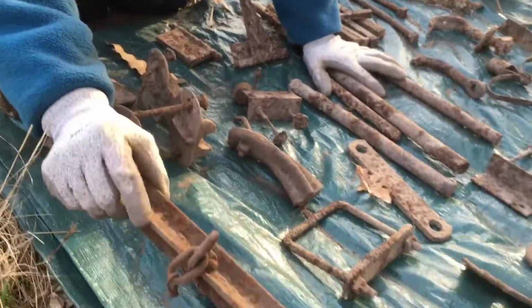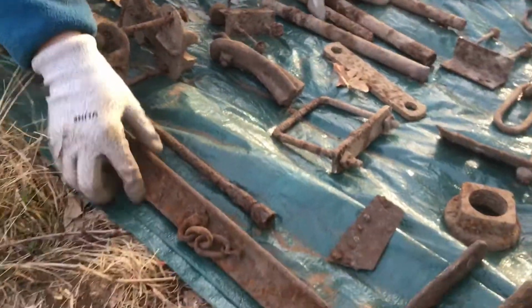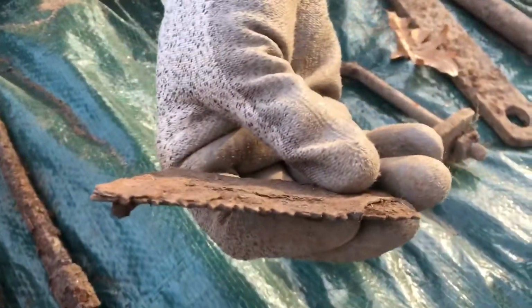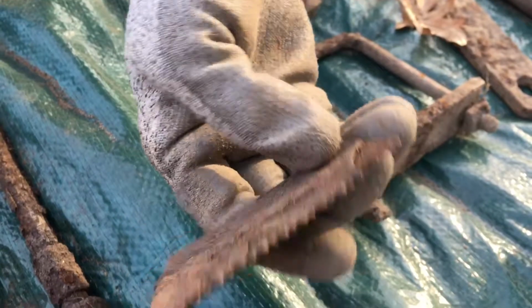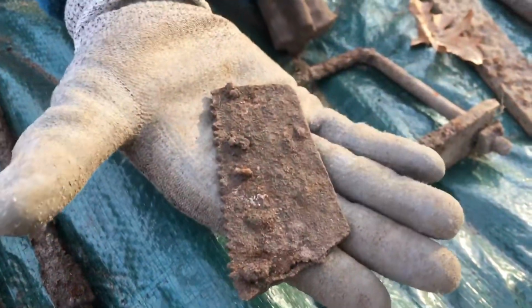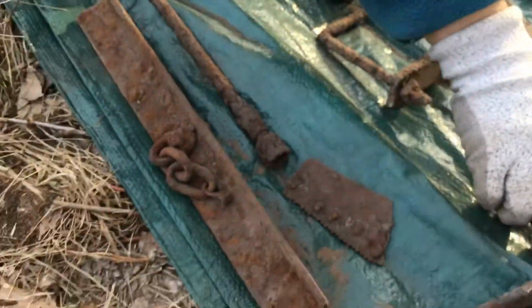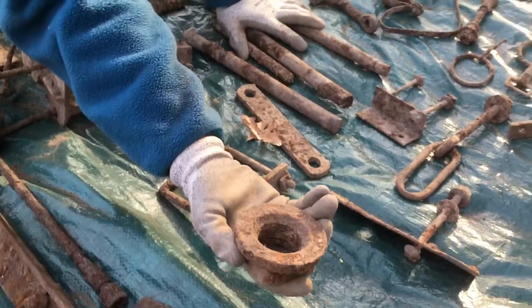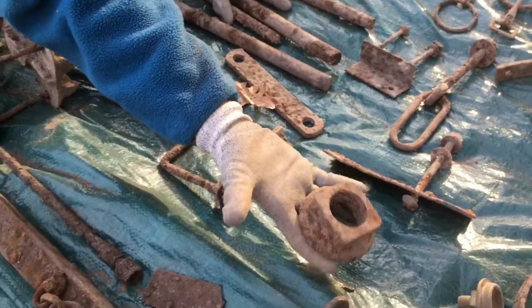This was heavy. Super heavy. Has a little chain on it. This is a part to a saw. See the blade on there? That's kind of neat. This thing is honking. No idea what you would have used that for. Yeah. Look at the size of that.